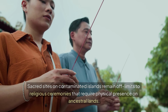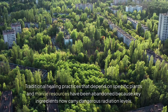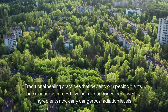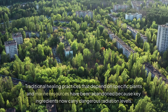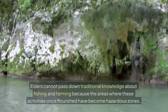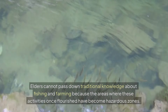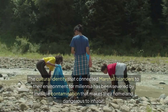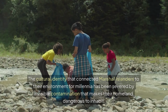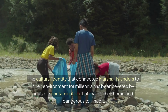Traditional healing practices that depend on specific plants and marine resources have been abandoned because key ingredients now carry dangerous radiation levels. Elders cannot pass down traditional knowledge about fishing and farming because the areas where these activities once flourished have become hazardous zones. The cultural identity that connected Marshall Islanders to their environment for millennia has been severed by invisible contamination that makes their homeland dangerous to inhabit.